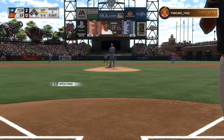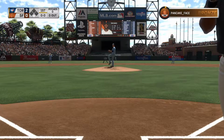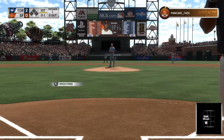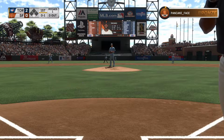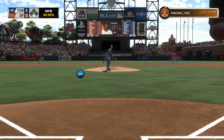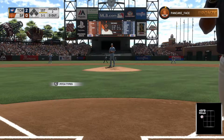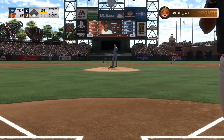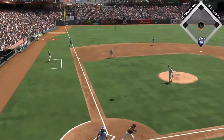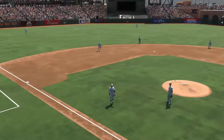Center fielder Denard Span. And he lays off here, but it's a called strike 1. And a fastball just misses. It's 1-1. Even at a ball and a strike. Here's the pitch. Here's a high pop-up. Calling for it, Donaldson. And that's the first out of the inning.